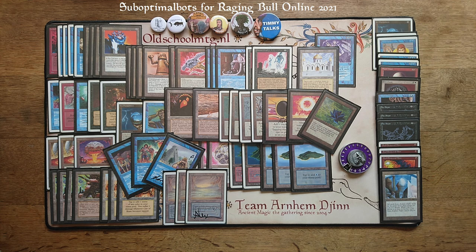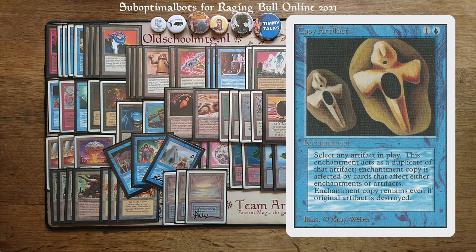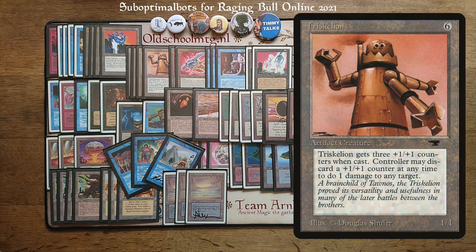And these robots are really, really important for Björn. He wants to use his Moxen, his Mishra's Workshop, and all his other mana ramp to deploy these big, bad robots as early as possible, and then preferably copy them with his four copy artifacts that are here in this deck. And especially Triskelions will be a force to be reckoned with.